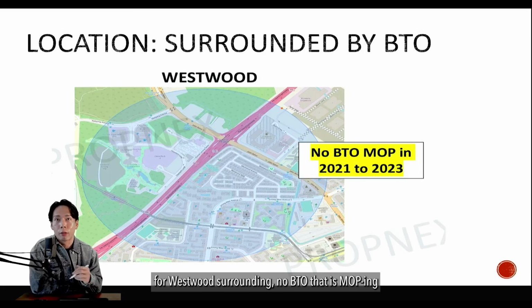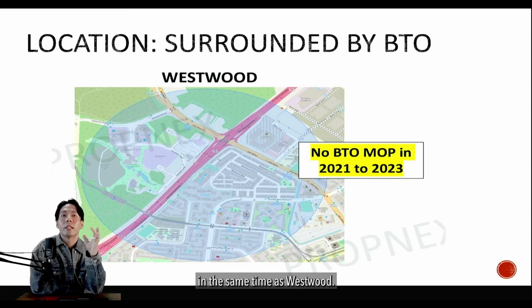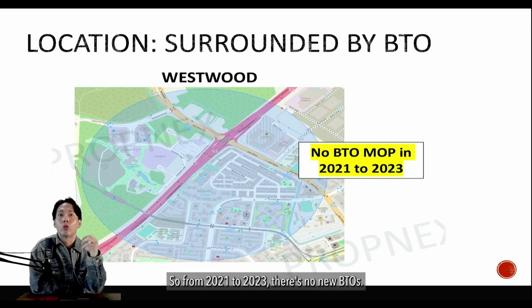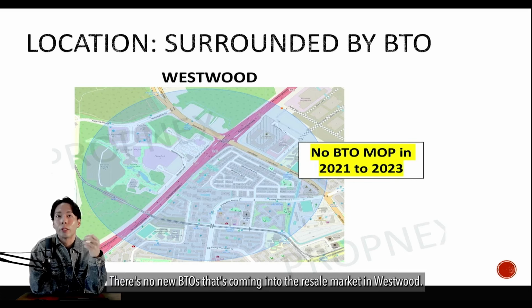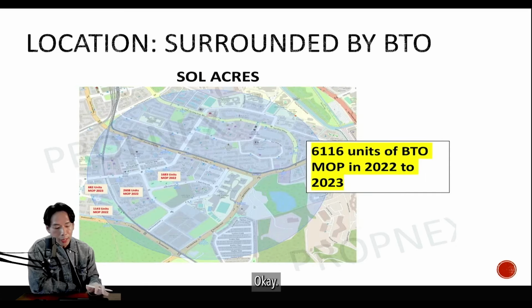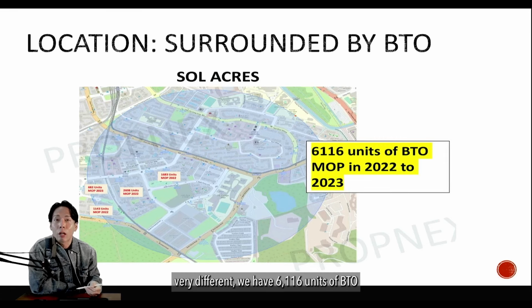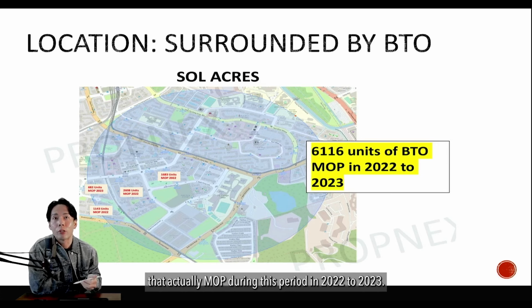For Westwood surrounding, there's no BTO that is MOPing in the same period. So from 2021 to 2023, there are no new BTOs coming into the resale market in Westwood. And then we look at CHKT, very different. We have 6,116 units of BTO that actually MOP during this period in 2022 to 2023.